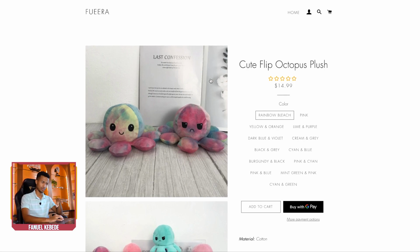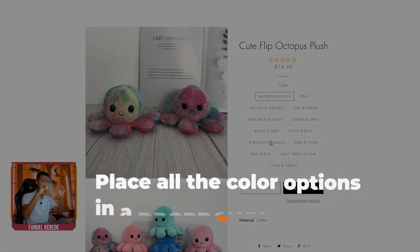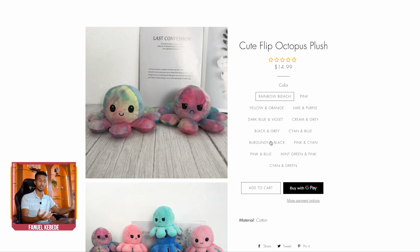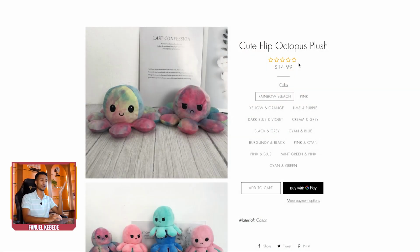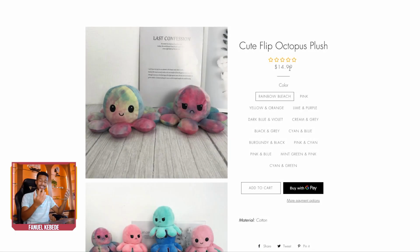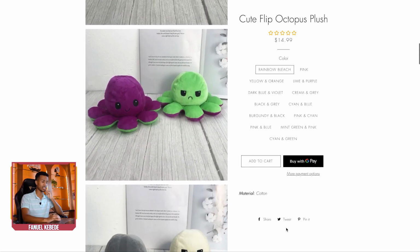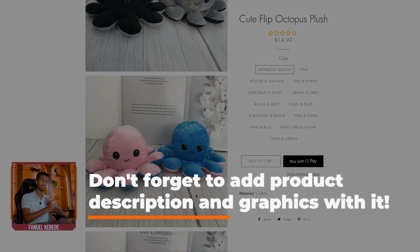There's a lot of things that I would definitely change with this store. First one is I would put this in a drop-down menu instead of a bunch of watches. It makes the product page look cluttered, so that's definitely something that I would change. And it looks like you have the review app, but it doesn't have any reviews, so that's definitely something you want to also add, because people want to see other people's experiences buying your product. So that's definitely something I'll also add. And I'll also add a compare at price, because you just have one price right here. Like I said, people want to feel like they're saving money, so that's definitely something that you want to add. It looks like it doesn't have any description, it's just a bunch of images, so you definitely want to add a description. You definitely want to add more graphics inside of the description.